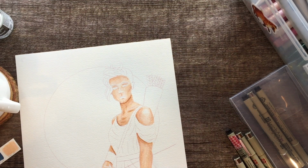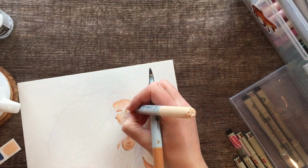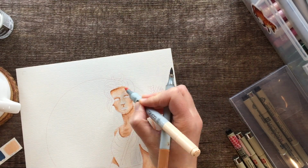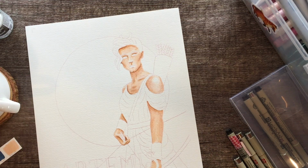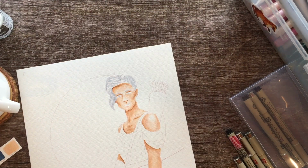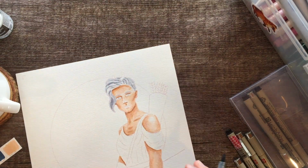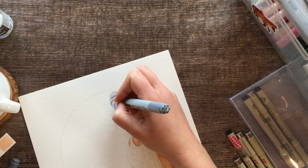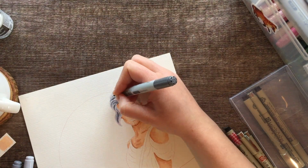And I'm using Copic markers here, so alcohol-based markers, and somehow I have accumulated quite a decent collection of these over the years, and I will admit I've spent quite a bit of money on art supplies for Inktober this year, more than I perhaps should have, but we're gonna make it worth it.